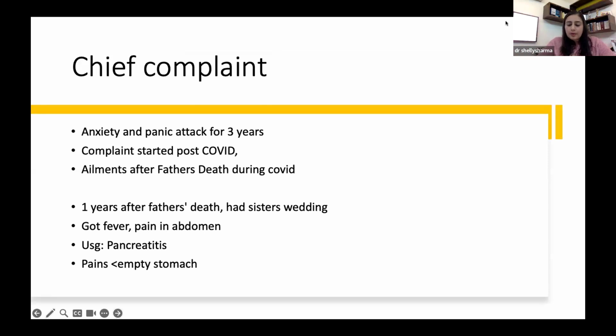So this poor boy and his father both got COVID. They were both admitted in the same hospital. Their beds were near: here was the son's bed and here was his father's bed. They were both struggling between life and death. His father was gasping, in a state of respiratory failure, and the son himself was in a state of respiratory failure.